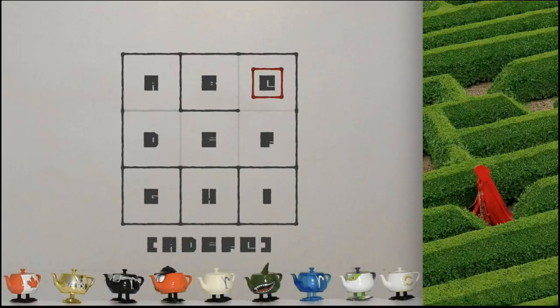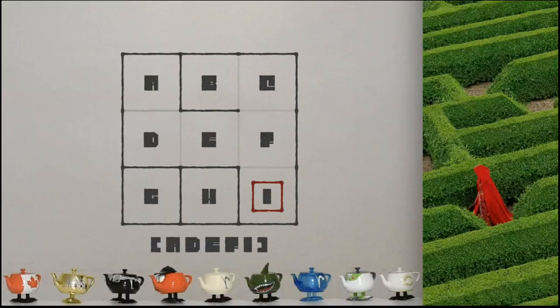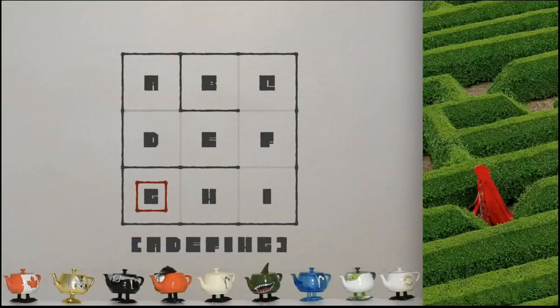So we go back to C, and then we go back to F. Now at this point, F does have another intact neighbor, and that's the one down below it, called I. So we'll knock down the wall down there to I. Now we can knock down some more walls over to H, and then over to G.